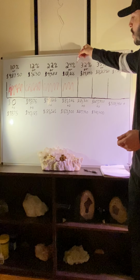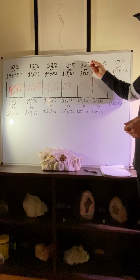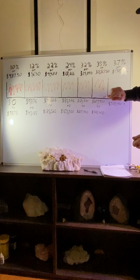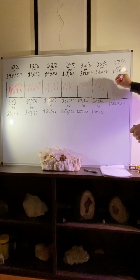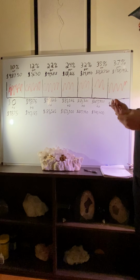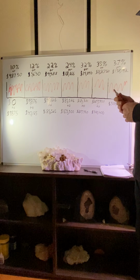The next one would be 24%. Fill that bracket, it would be $18,666. If you fill this bracket, it would be 32%, or $14,096 if you fill it. Next one is 35%, or $18,867.50 if you fill it. And if you fill this last bracket up to $1 million, you would pay $178,192.